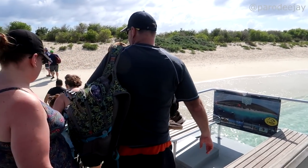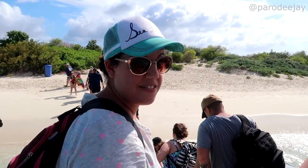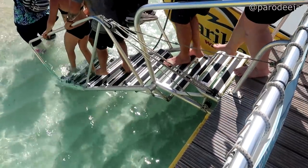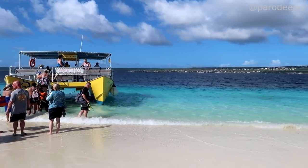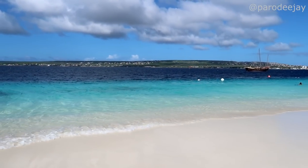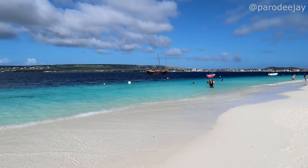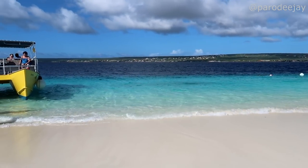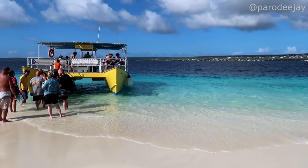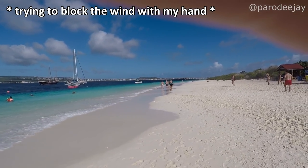We are here. Welcome to Klein Bonaire, No Name Beach. It is quite windy over here, quite beautiful over here. I know Dee is all ready to get in water mode and check out some of this amazing looking water. It is quite windy, so we'll have to see how the GoPro audio comes out today.